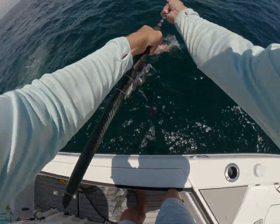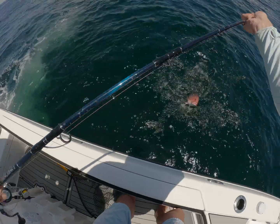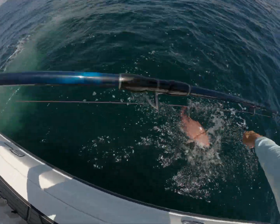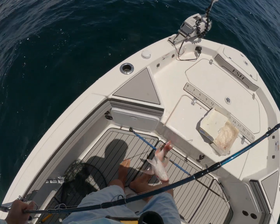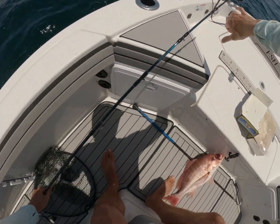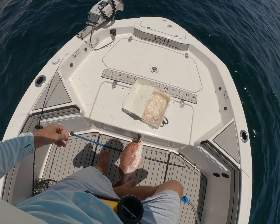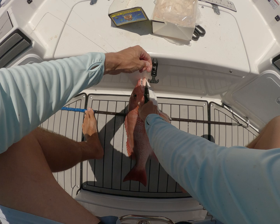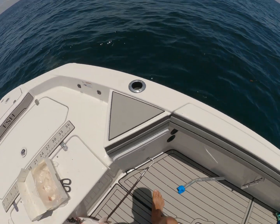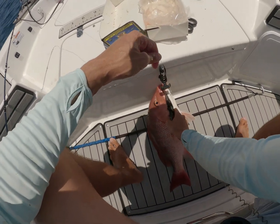I did get one of these red snapper. And just like that, I've got a new trick up my sleeve for the next time the bite slows down. That's a nice one. Have not caught one like that before.